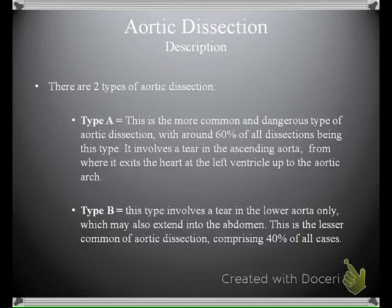So there are two types of aortic dissections, one being type A and the other being type B. So it's very important that we keep these in mind. Type A is when the ascending aorta experiences a tear in it. It's the more common and dangerous type, with around 60% of all dissections being of this type. It involves the ascending aorta from where it exits the heart at the left ventricle up to the aortic arch. So be very mindful of the percentage that occurs here and where it actually occurs.